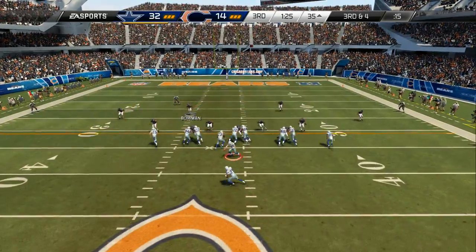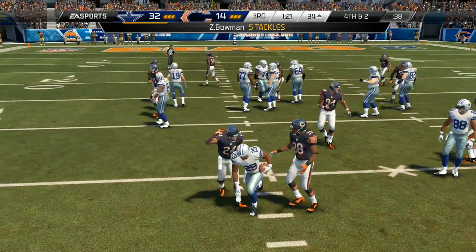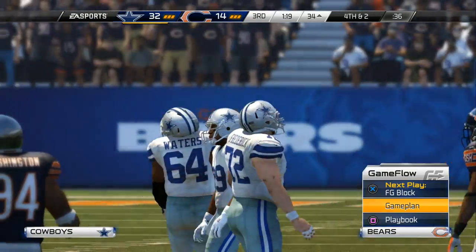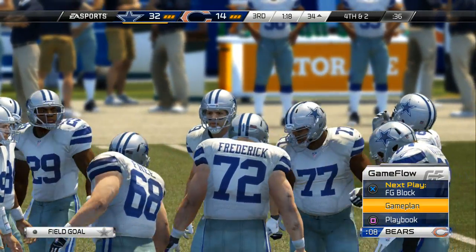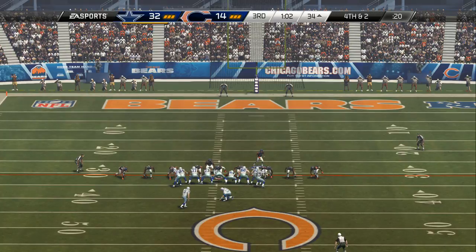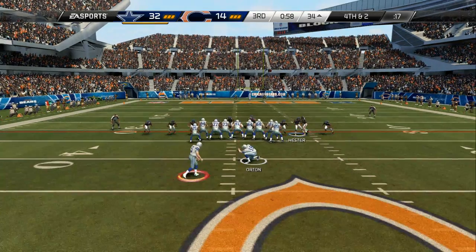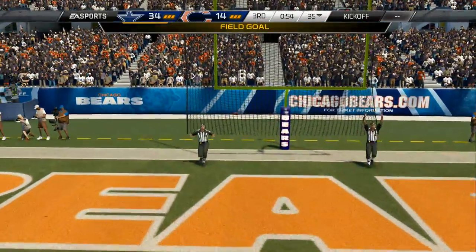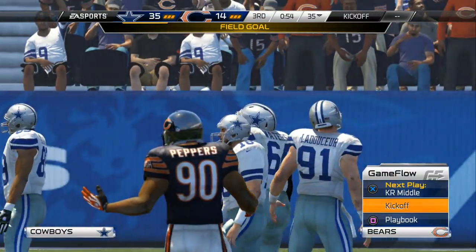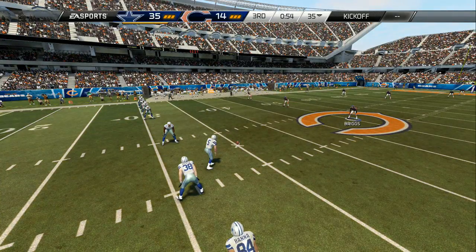DeMarco Murray is in the backfield. Murray's going to take the handoff now. The Dallas Cowboys getting set for the field goal try. And the kick is good for three. You got to take advantage of good field position. The offense doesn't do it that time. I know they get 3 points out of it. Nice kick, but still a letdown for the offense.